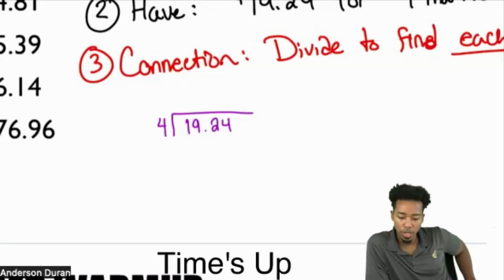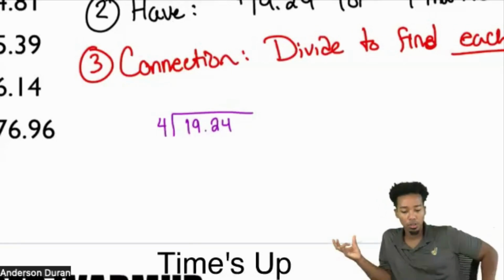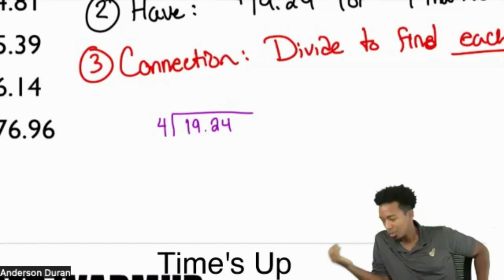Okay, the majority of us are saying yes. We do have some no's, and that's completely okay. I'm going to walk you through it anyway. Don't worry, I got you. I just really want to know, for me, who here understands long division without decimals. That way I can just show you what the similarities and differences are when there are decimals.